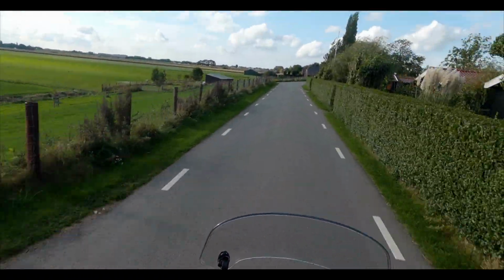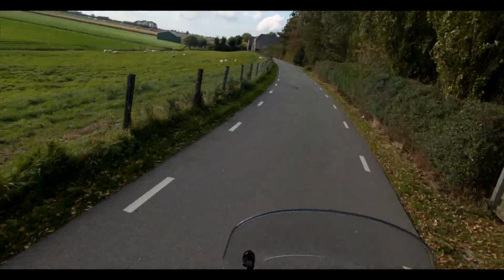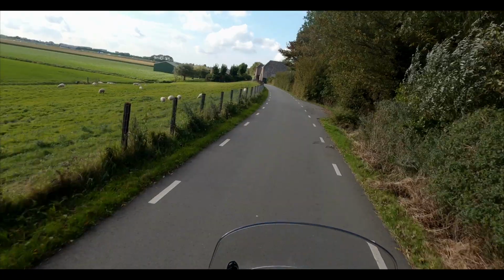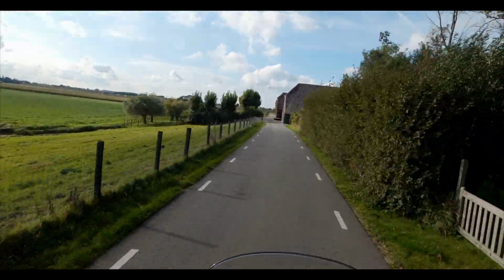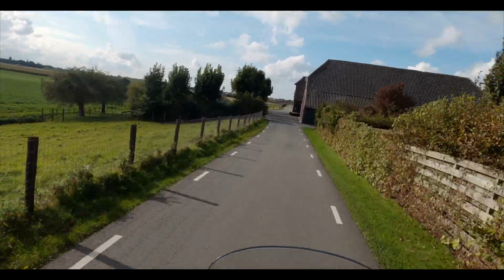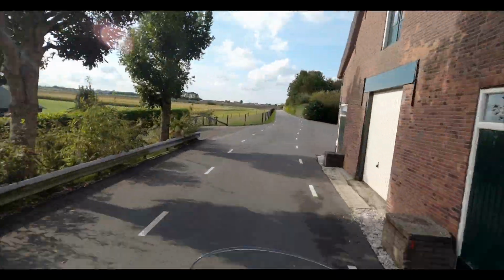It has heated grips, actually working. Well, it looks like a proper bike for now. It has some old spots, it has some rust on it, of course, because it's an old bike. But yeah, that's okay, that's okay.